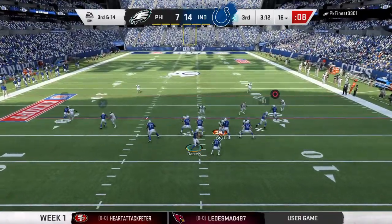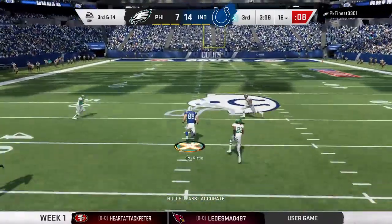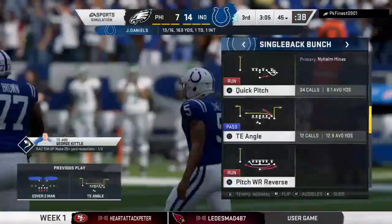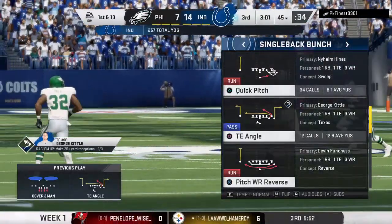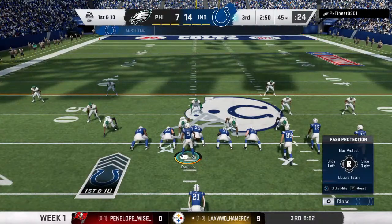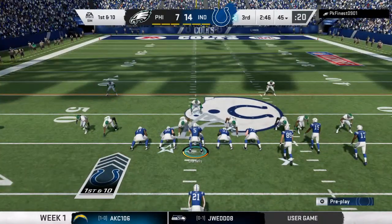Zoom. Throwing on 3rd and long. Daniels completes it to the tight end, Kittle. And they'll get it all the way up about 5 yards shy of midfield. A very well-executed play. It goes for 29 yards. This quarterback now perfect since the second half started. 7 of 7. It's 1st and 10.